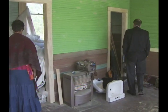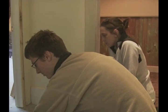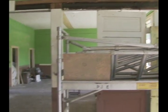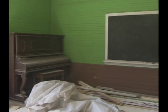As we start peeling back layers of the school, get down to the bones and the structure of the building, we encountered a lot of structural damage, a lot of water damage and rot, and we had to do a lot of bracing and just kind of rebuilding the building back from the ground up, which we definitely did not expect, but we're glad we did because we're certain that the building is going to stand a lot longer now.